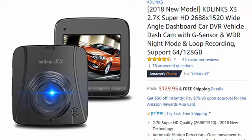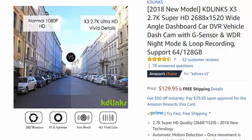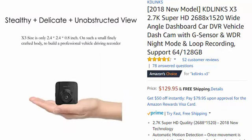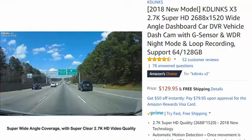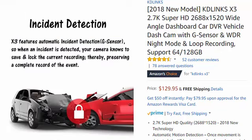Presenting the KDLINKS X3 2.7K Super HD, 2688x1520. 2018 new model KDLINKS X3 2.7K Super HD 2688x1520 wide-angle dashboard car DVR vehicle dashcam with G sensor and WDR night mode and loop recording.